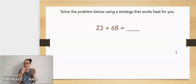You got this, you got this. 23 plus 68. Whoa, whoa, whoa, make sure you're not drawing out both numbers unless you really have to. Remember, we can just write one of the numbers and draw the other picture and count on. Let's save some time. It's super fast when we do the other two strategies.